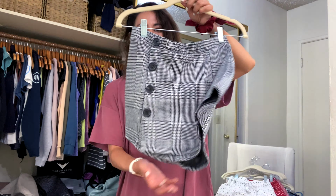So there you go. And let me turn the fan off because I don't know if it's hard to hear me. So this outfit is so cute. I love rompers. But there you go. On to the next outfit. Which is actually a dress. I said it was a romper, but it's a dress.